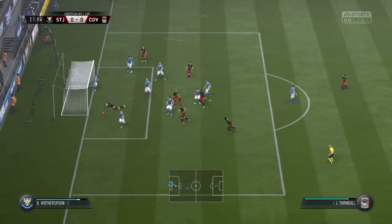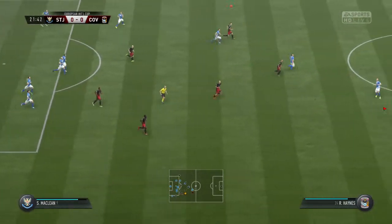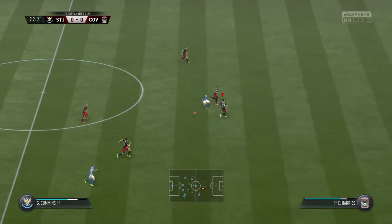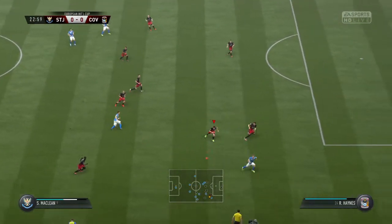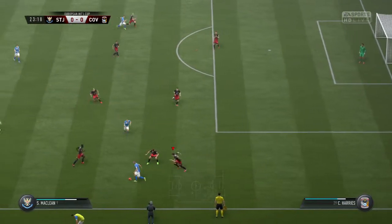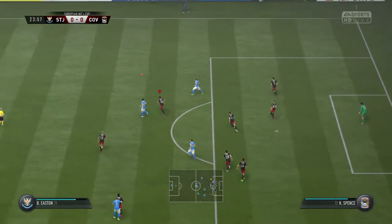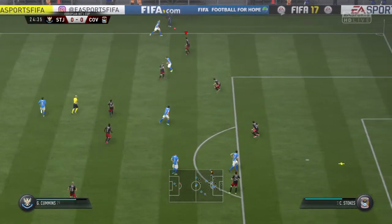And he's met it with his head. He's kept it out. Moving forward with some danger to the opposition. Now they're here. They've coped with it well defensively. Played into the middle.